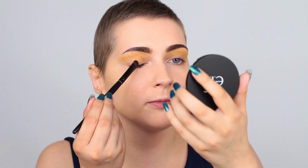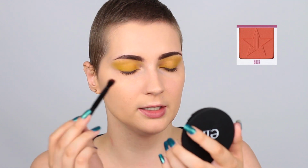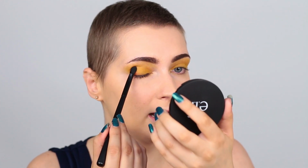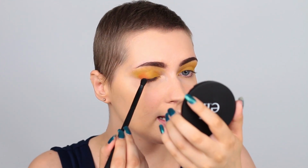I'm going in still with that same color, but this time I'm packing it on with a packer brush and just gonna be applying it to the entire lid. Now I'm going in with the color Suck, which is a cute little orange. I'm going to be applying that on the outer V, outer C, outer third of your eye, whatever you want to call it. And that is actually building up pretty nicely. I like that.